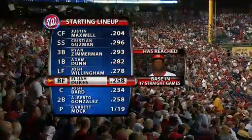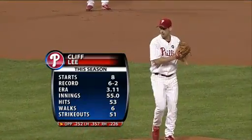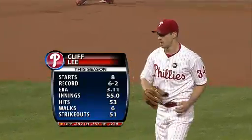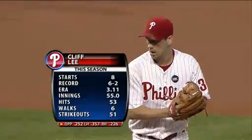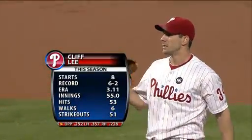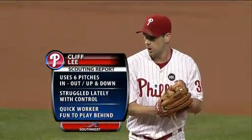And batting ninth and pitching is right-hander Garrett Mock, who for the second time in less than 10 days will face off against Cliff Lee, who's making his ninth start in a Phillies uniform. 6-2 with a 3.11 earned run average. In his last three starts, he's really struggled, though, with 15 innings, 16 earned runs, and a 9 earned run average after being lights out to start out his Phillies career in the first 5.